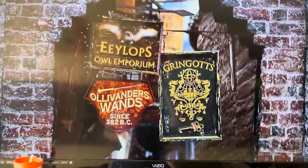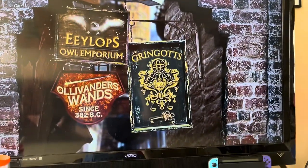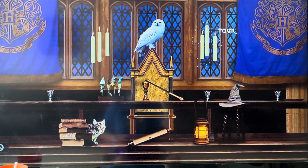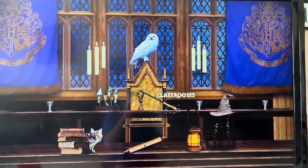Alright, so now that we've got our wand. Oh, so where's the back here? So now we can conclude our journey to Diagon Alley. And now we have a wand, we can unlock the classrooms.